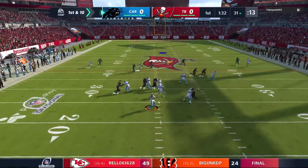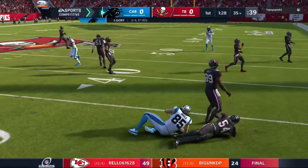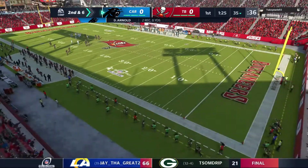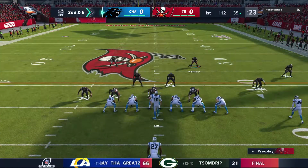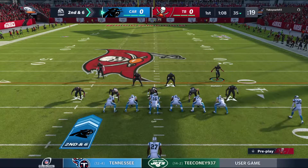They'll fake the handoff. Now Goff finds the open target, Arnold. They'll contain him to just 4. 2nd down. Well, they were unable to make anything really big out of that, but it's not a bad idea to find your tight end and give him an easy completion and keep moving things forward.